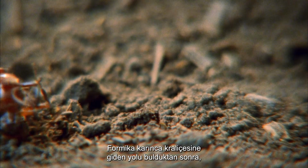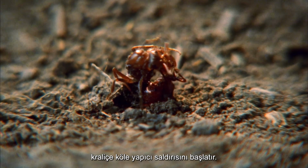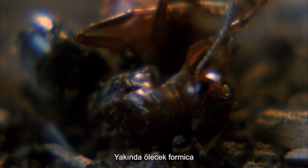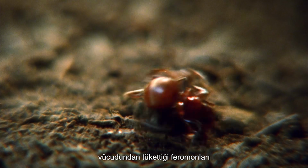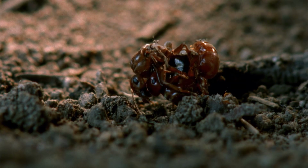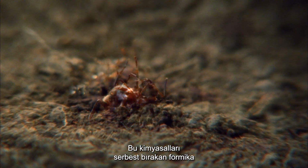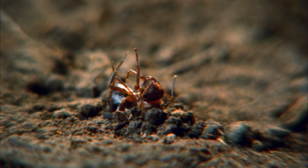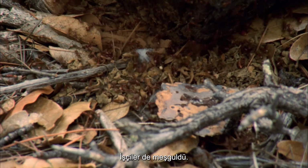Unusual for ants, the queen slave maker will often come on the raids to carry out her own unique takeover. Having found her way to the Formica ant queen, the queen slave maker launches her attack. She will take on the identity of the soon-to-be-dead Formica queen, mimicking her using the pheromones she has consumed from her body. Releasing these chemicals, the Formica ants will fall under the slave queen's spell. The workers, too, have been busy.